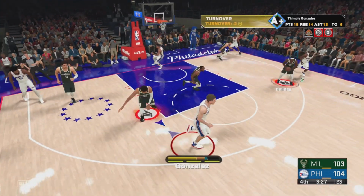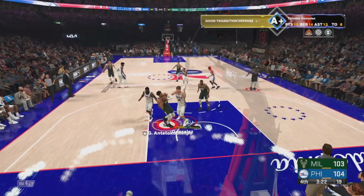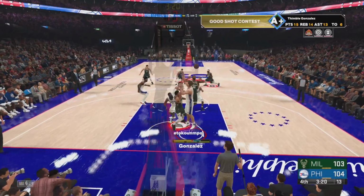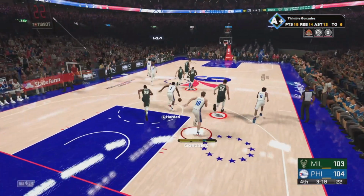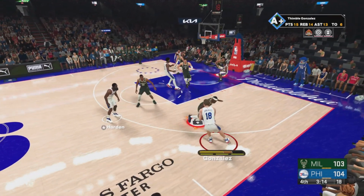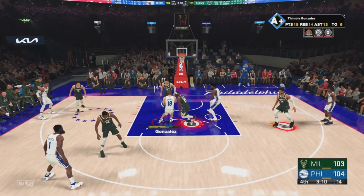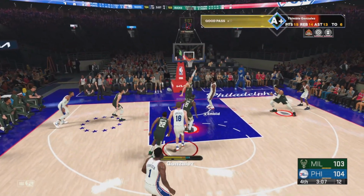Back to Harden. Taken away by Holiday. And it's the Bucks on the break. Giannis is running. And the activity he shows around the rim is why he is such a respected defender. Yeah, you can see why he's established that reputation. Strong understanding of how to defend at the rim.